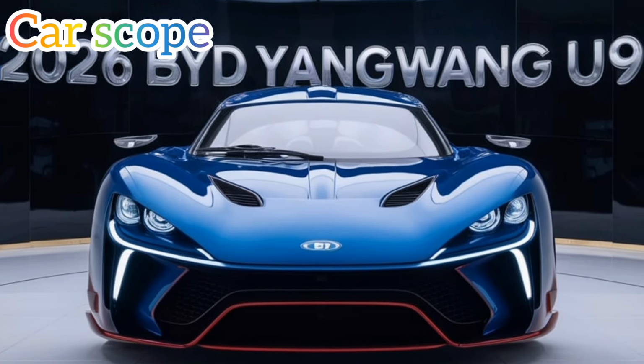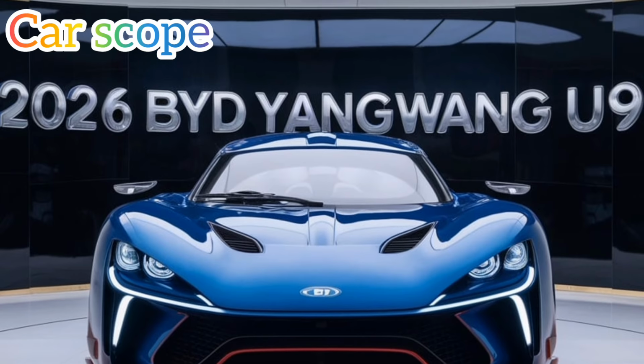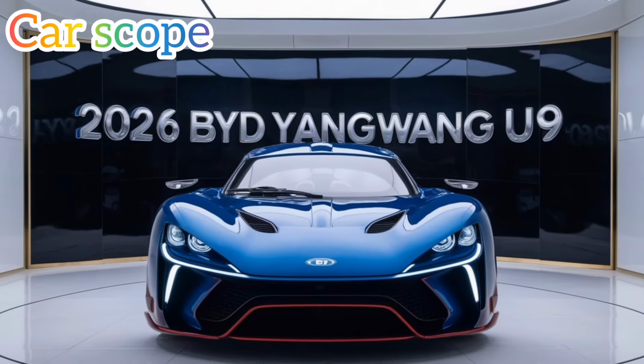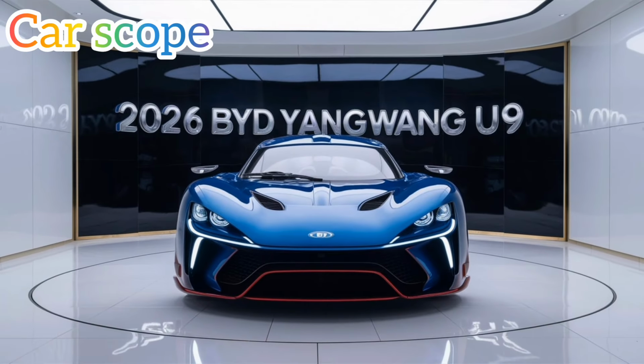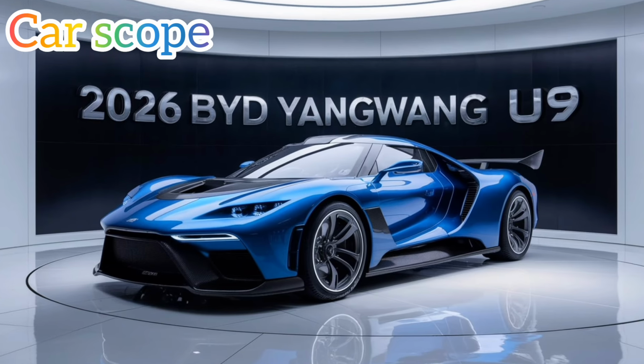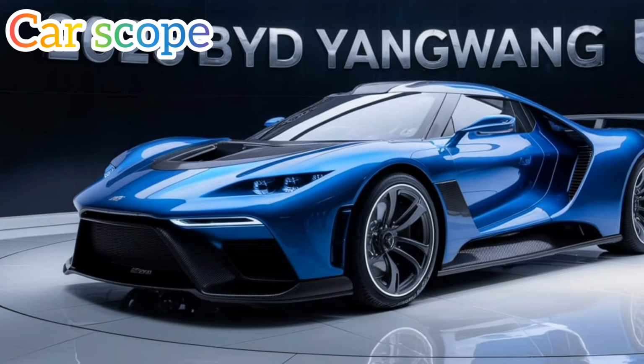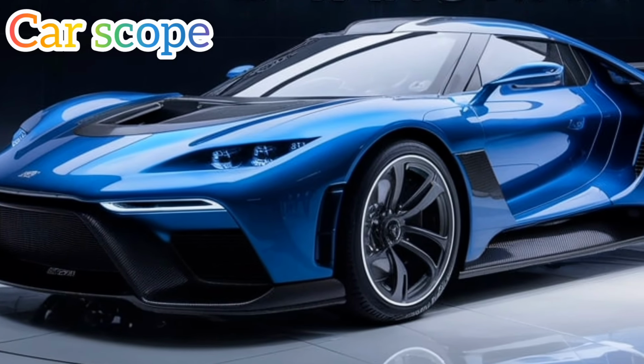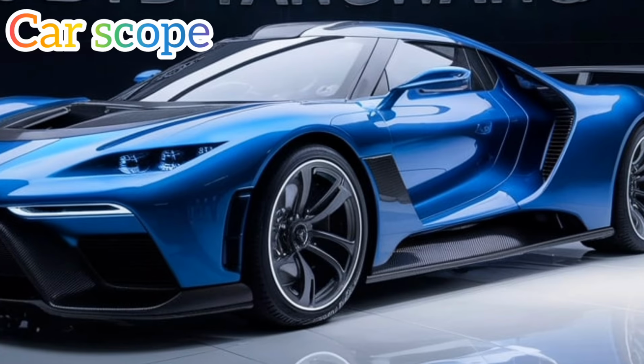In a world increasingly defined by software, electrification, and intelligent systems, the U9 shows that China is no longer following in the footsteps of the West, it's leaping ahead. If you're someone who still thinks EVs are sterile, soulless machines, this car might just change your mind. Because the Yangwang U9 doesn't whisper into the future, it crashes into it with a thunderous silence. And it's here to stay.